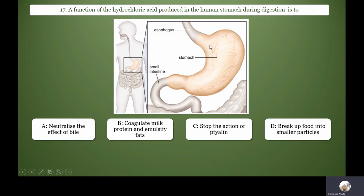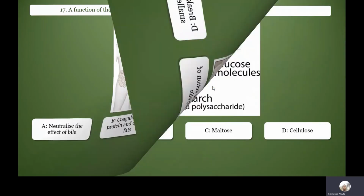The environment of the mouth is alkaline and the environment of the stomach is acidic. So enzymes, remember, enzymes work at specific pH. So ptyalin will not work in the stomach. So 17, the correct option here is C.